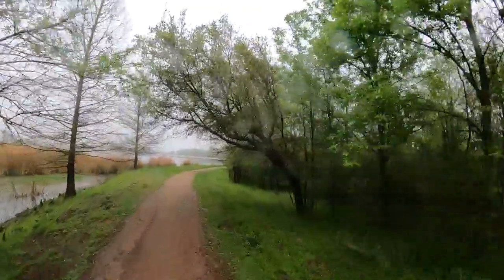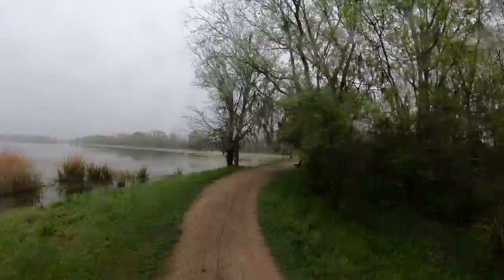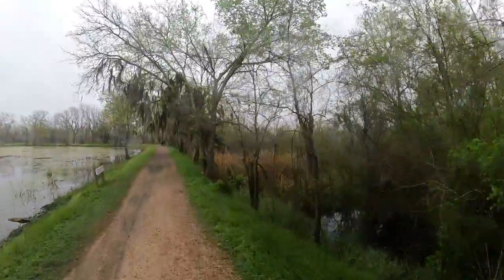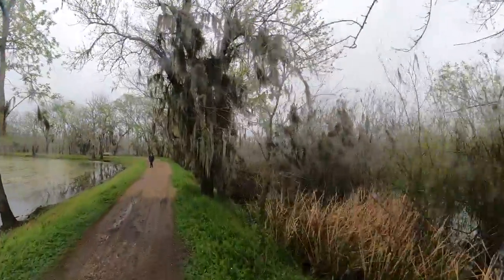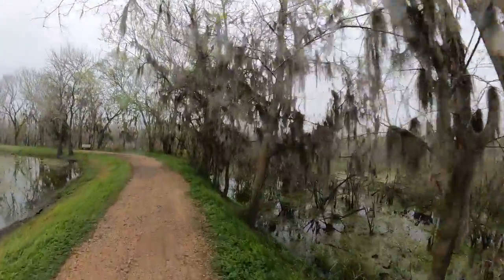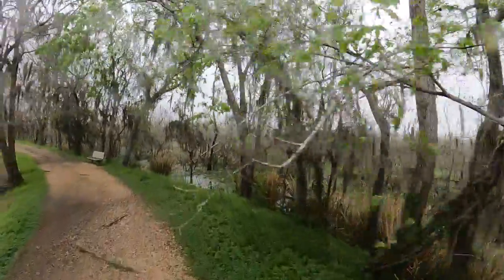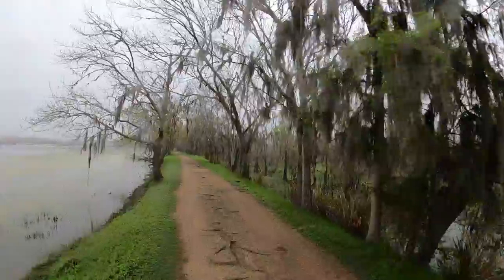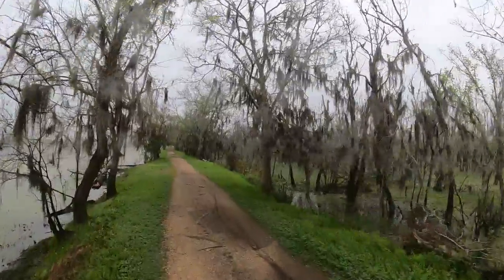I was on the other side of this trail yesterday when I went out to the observation tower. You can't see it from here because of the camera lens, but we'll be passing it. How are y'all doing? Wonderful. This isn't too bad. Some wet spots. But of course it is the swamp, so that is to be expected.